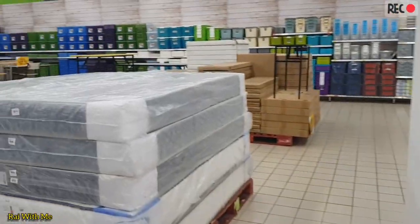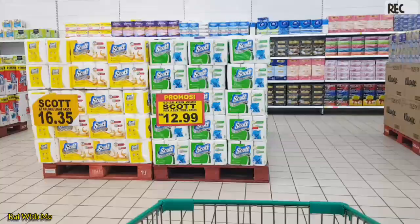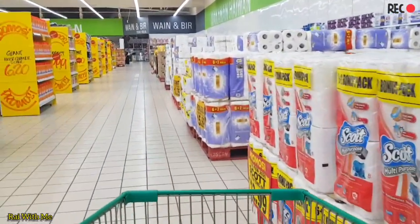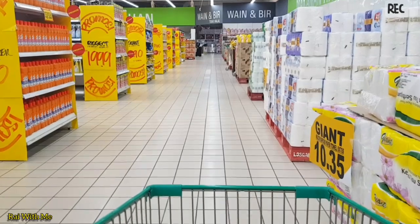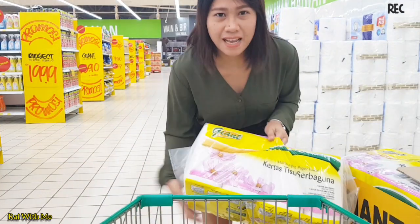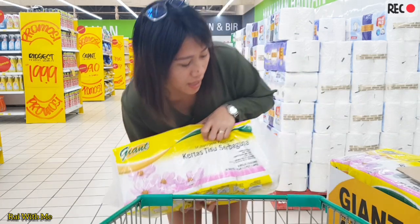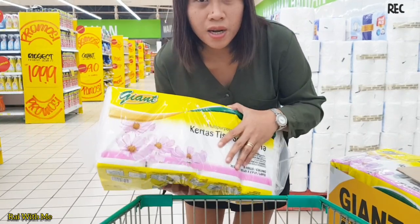I bring it. So I got this giant towel. It's a multi-purpose paper towel, and it's only 10.35 ringgit. So it's the long one, actually.